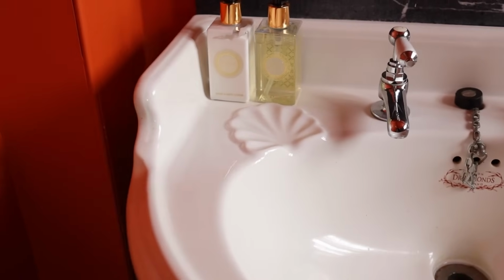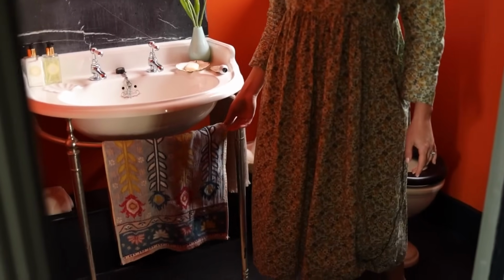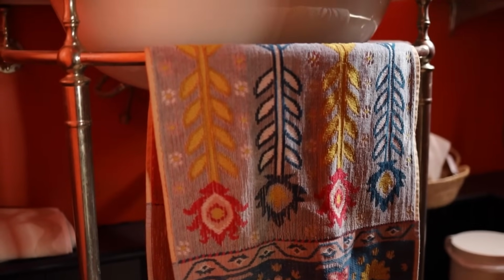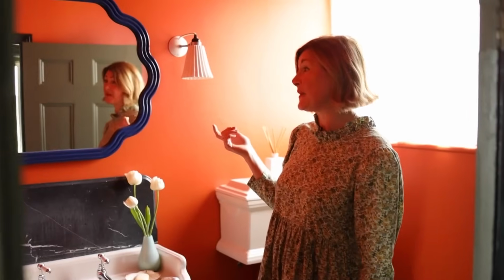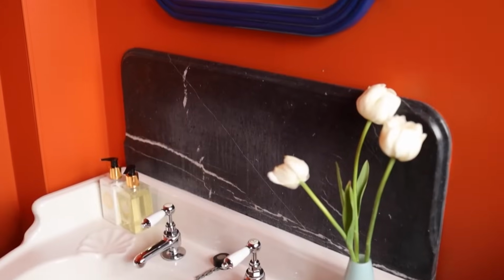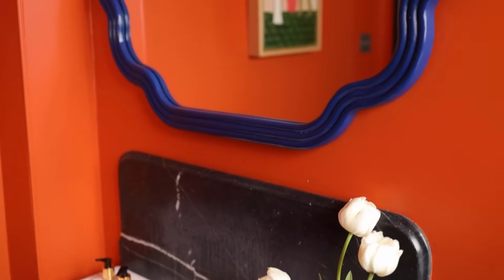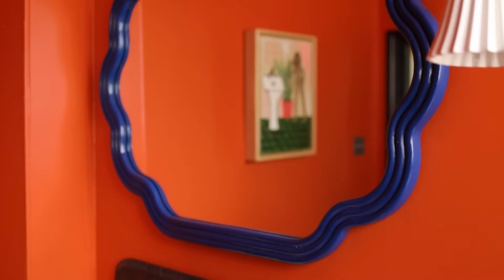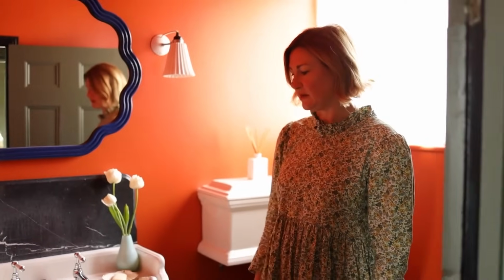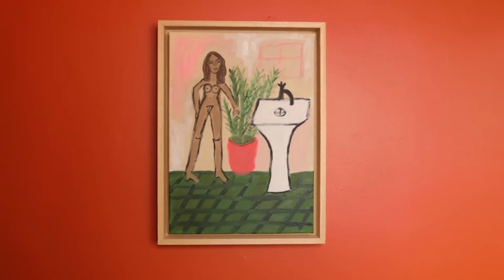So this is just a hand towel from Anthropologie. I just like the colours. I think the colours work really well with the space. And then the mirror, that's also from Anthropologie. Again, as you can see, another little wavy scalloped edge. And I like the blue contrasting with the bright orange. And then we went with dark skirting as well, and a little bit of artwork on the walls as well.